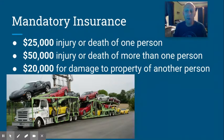Okay, insurance. So car insurance. It is mandatory, all right? Now, there's all sorts of different kinds of insurance. The kind of insurance that's mandatory is called liability. Liability insurance is if you get in a wreck and it's your fault and someone else's property or health is damaged because of it, you have to pay. That's what liability insurance is.